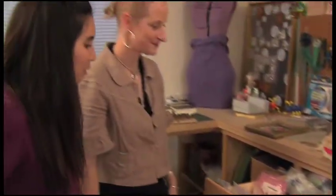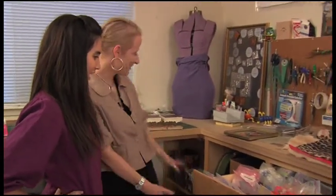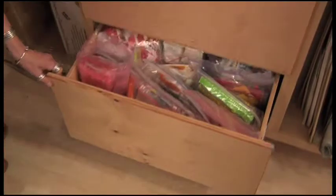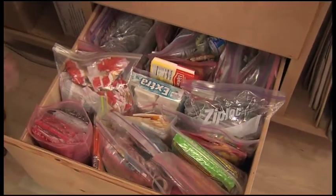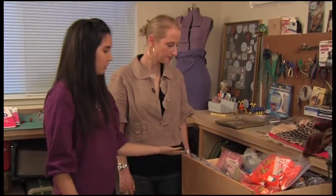Wow, so this is where you've been keeping all those candy wrappers. Yeah, not just this drawer, but all these other drawers as well. Wow, that is a lot of candy. It's a lot of organization, it's a lot of collecting. How do you clean all these? I mean, you don't want any wrappers that have a bit of chocolate on the inside. And I don't want any ants in my studio.